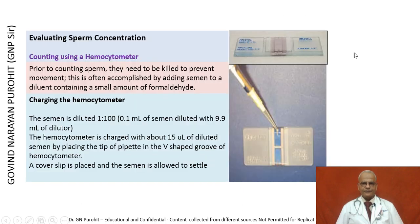Now we come to another important evaluation of the semen, sperm concentration. Sperm concentration is usually evaluated by counting using a hemocytometer, and prior to counting the sperm, they need to be killed to prevent movement. This is often accomplished by adding semen to a diluent containing a small amount of formaldehyde.